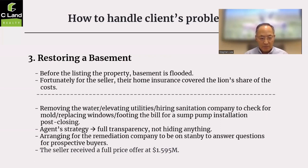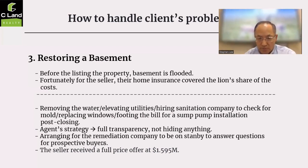에이전트의 전략은 이거 무조건 풀 트랜스페어런시로 가자. 아무것도 하이딩 하려고 하지 말자. 그리고 굉장히 튀는 아이디어인데, 몰드 처리하고 전체 공사를 한 컴퍼니의 사람을 나오게 해서 바이어들이 와서 질문할 때 답변을 해주겠다. 왜 우리가 이렇게 해서 안전하게 했다 하는 것을. 그건 굉장히 생각해보지 못했던 신선한 아이디어 같아요.